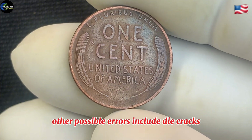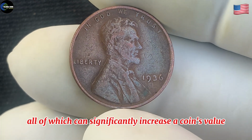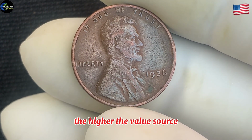Other possible errors include die cracks, struck through debris, or planchet flaws, all of which can significantly increase a coin's value when found on an already rare and high-grade coin. The rarer the error and the more flawless the coin, the higher the value.